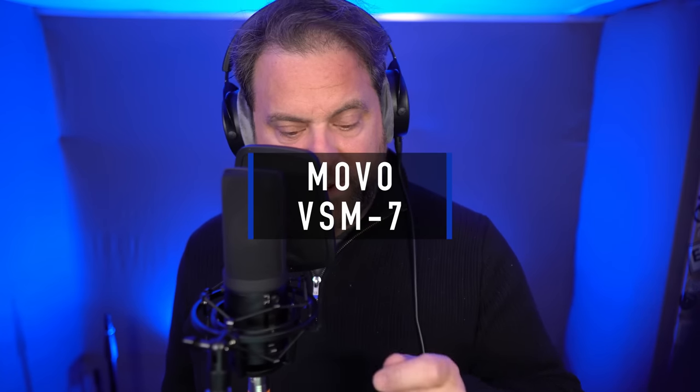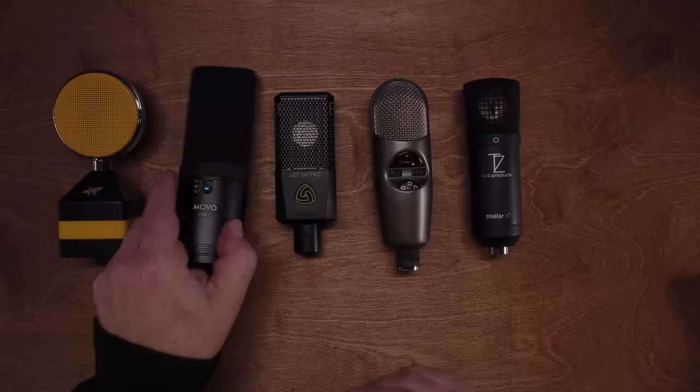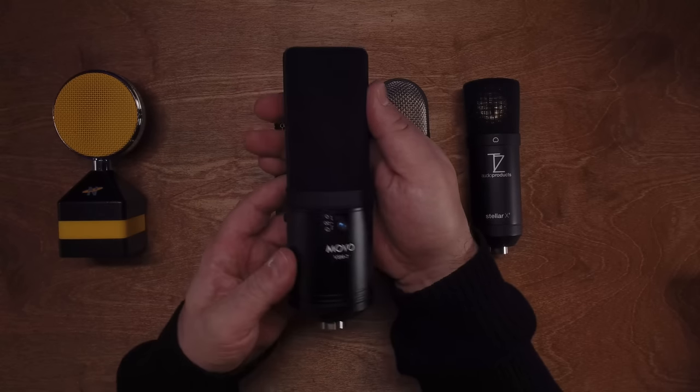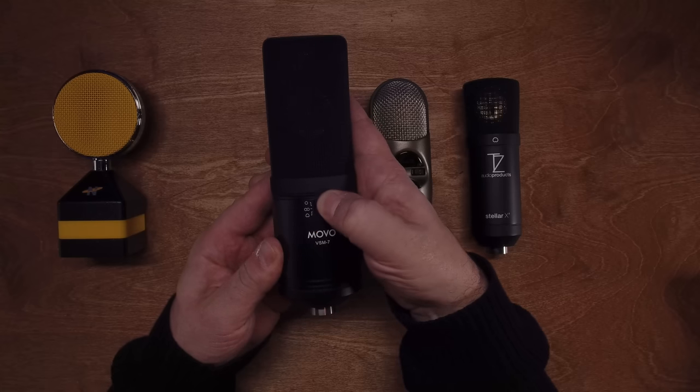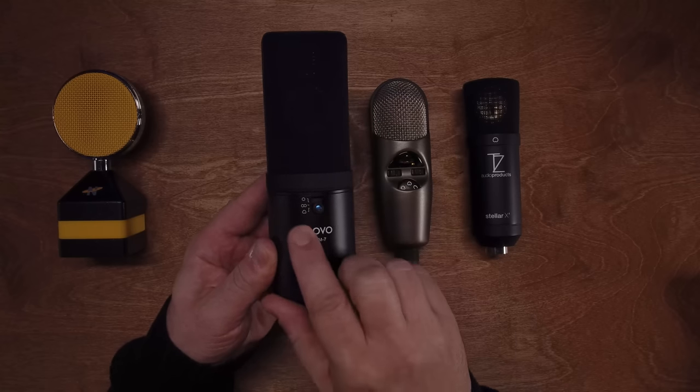Next up, we've got the Movo VSM-7 microphone. Now, this microphone sounds different than the Worker Bee, but has some other features that maybe would be helpful depending on the kind of situation that you're going to be recording in. The Worker Bee didn't have any buttons or switches, but the Movo has multiple patterns. This one can be an omnidirectional microphone. It can also be a figure eight pattern, and it can be your typical cardioid pattern that we would use for voiceover. It's got two switches on the back.